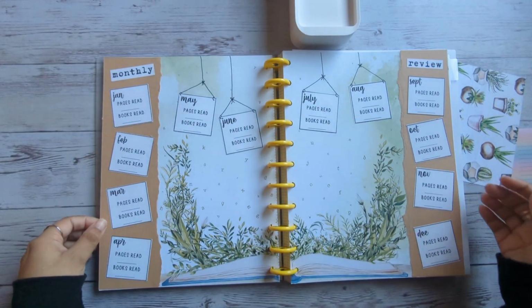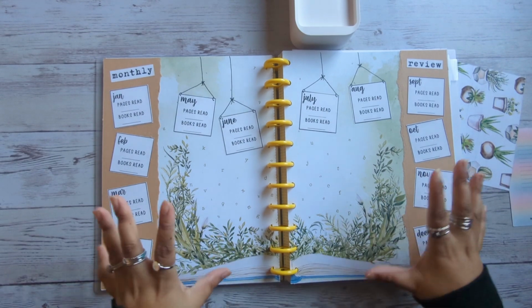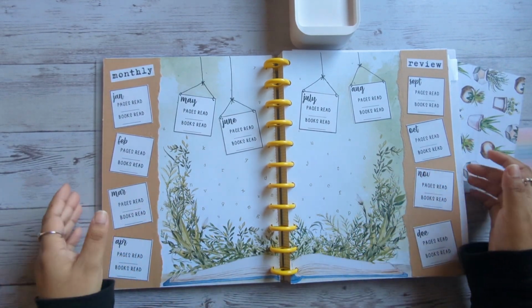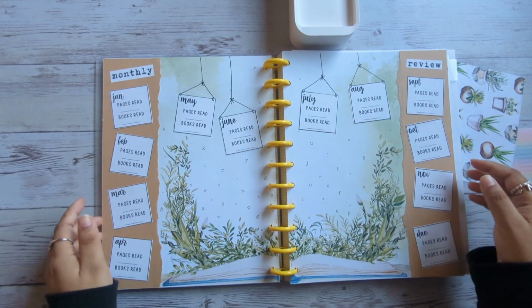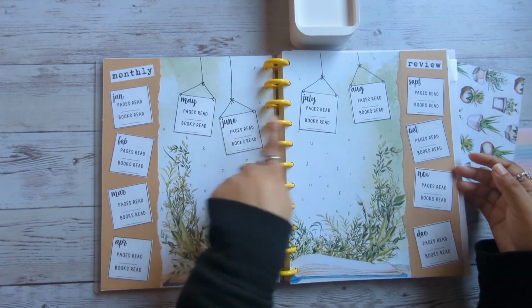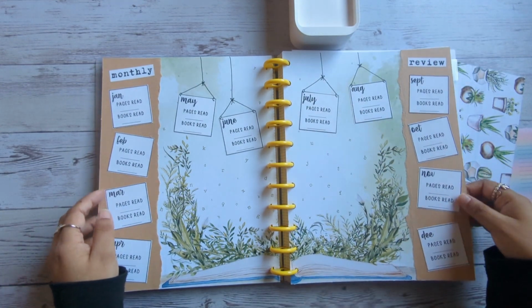And then here I have monthly reviews. I love this paper over here with the whole book situation, plants coming out of it and stuff like that. And then this is basically just pages read and books read that month. And I love this idea that I have going on here, just hanging from the top. It looks kind of cool.